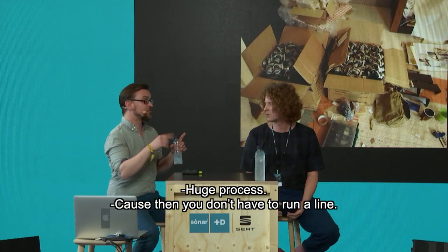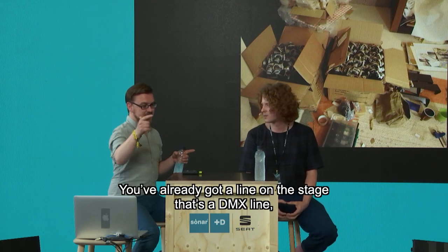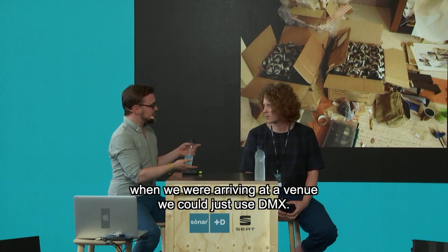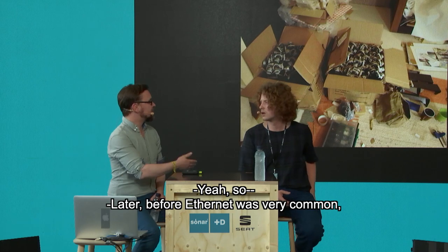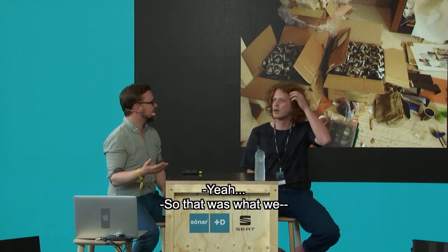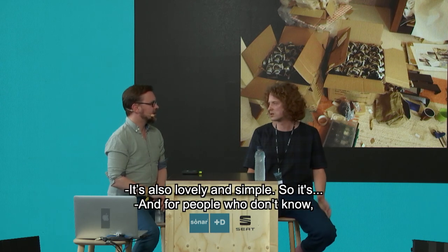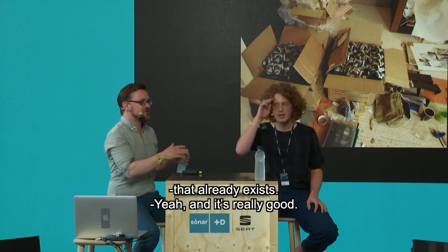It was a huge help, because then you don't have to run a line. You've already got a DMX line on the stage, so you can already send signal. Although it wasn't the best thing to use, when we arrive in a venue we can just use DMX. That was before Ethernet was very common. You couldn't get Cat5 in venues. It's lovely and simple. For people who don't know, DMX is just the kind of cable you use to control lighting. It's super old. We're just repurposing stuff that already exists.